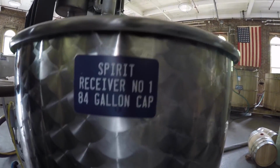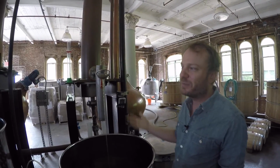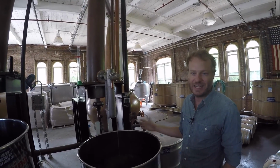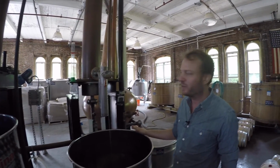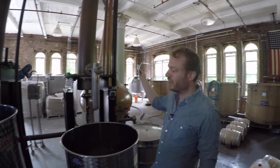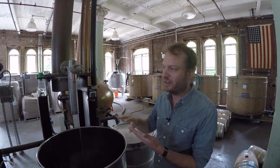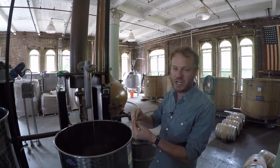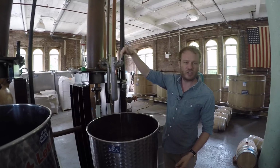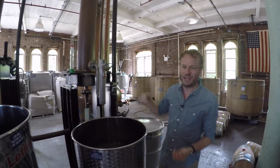So the reason the stills are made of copper is that it's removing copper sulfate, which can sometimes contribute to a negative flavor profile. Pretty much any still in any distillery around the world is going to be made of copper. And because these stills have so much copper in them, they're shedding a lot of what looks like a little bit of a patina on the inside of the still, like the Statue of Liberty, little flecks of green and black, which can sometimes fall into the liquid. So this is just a little cheesecloth to catch any chunks of copper that are falling out of the still.